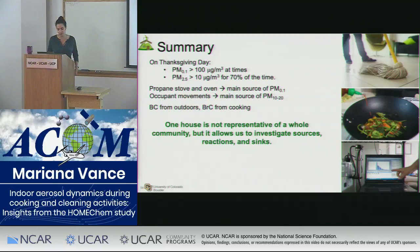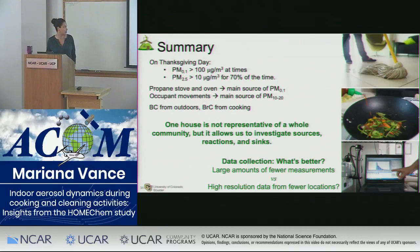And that leads us to the question: what's better, large amounts of fewer measurements, like investigating 100 homes, or high resolution data from fewer locations? I think when it comes to indoor air quality and indoor chemistry, we need both. We need studies like HOMEChem, but then we also need large studies so that we can do these kinds of comparisons and benchmarking to really see how representative our values are.